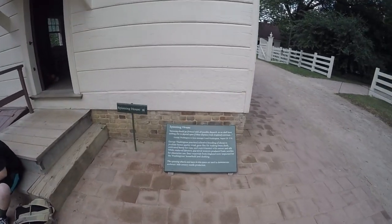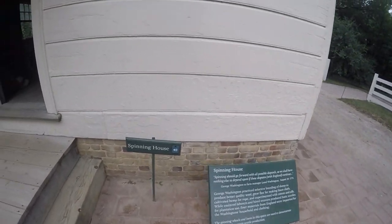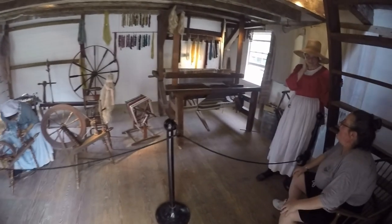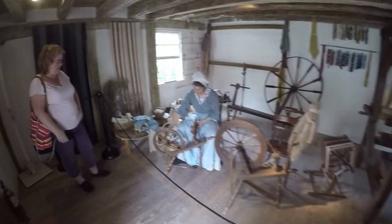Nice. So this is the spinning house. That's where the clothing used to be made for everyone, from the sheep and from the cotton. Look, they have demonstrations of how they used to do it. Look at that.